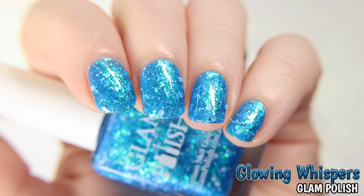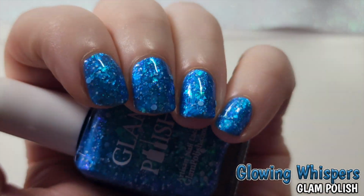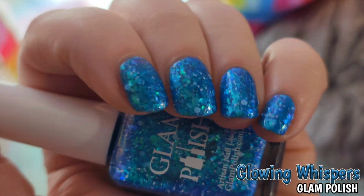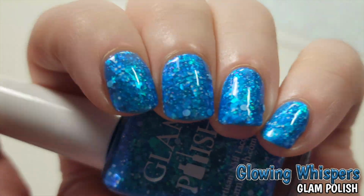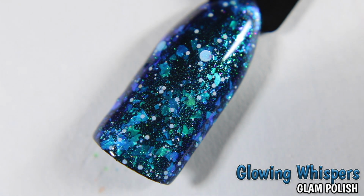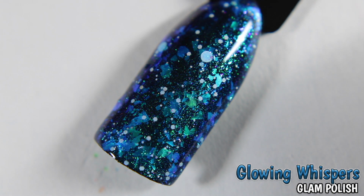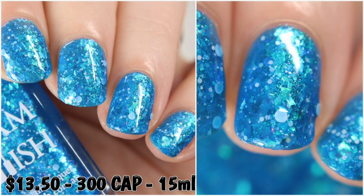This shifts from an icy blue with a teal shift to a medium blue in lower lighting. Glowing Whispers is $13.50 with a cap of $300.